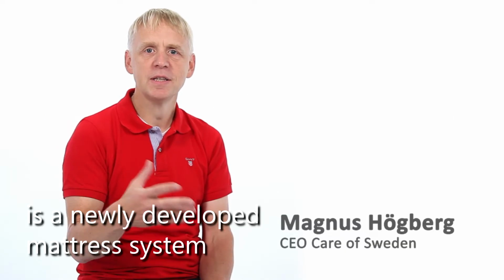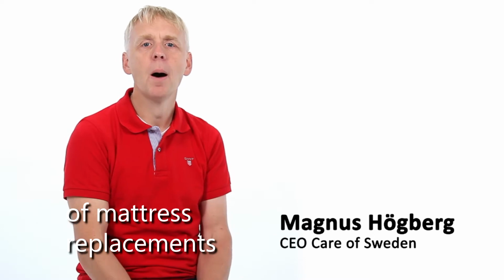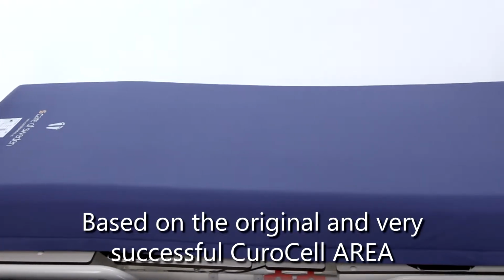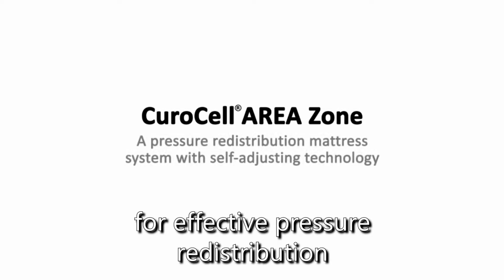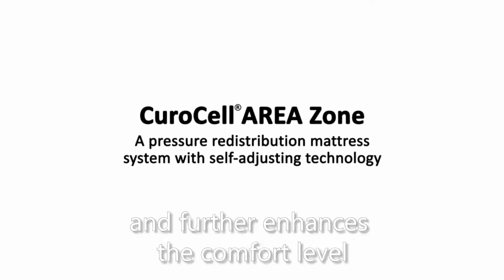CuroCell Area Zone is a newly developed mattress system and represents the next generation of mattress replacement for the healthcare sector. Based on our original and very successful CuroCell Area, this improved design continues to combine air with foam for effective pressure redistribution and further enhances the comfort level.